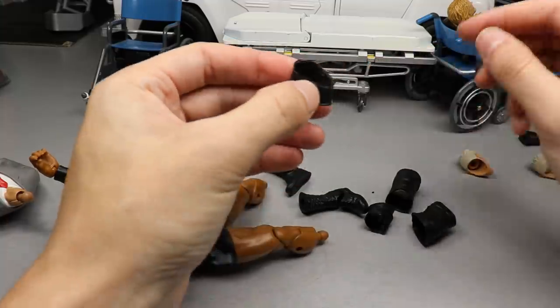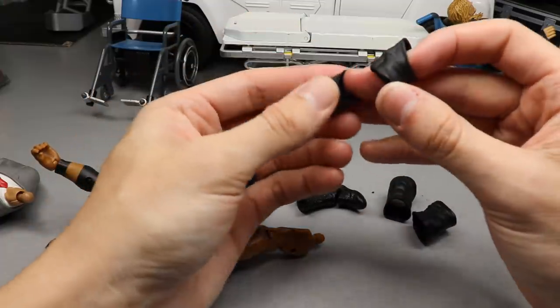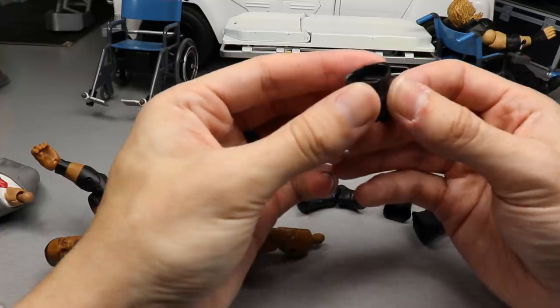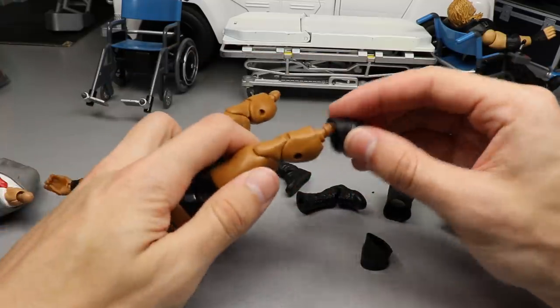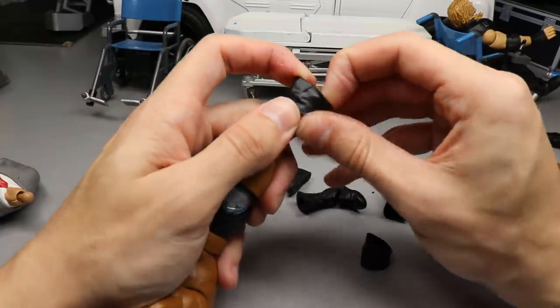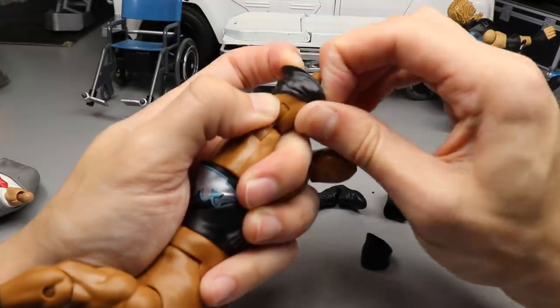Got to find out which, if you guys are wondering, I don't know if I've ever said this in an ever video, but if you are wondering which one goes on the right, which one goes on the left, they're actually printed on the inside of the knee pads. So just look in there, turn it different ways and stuff. I've put on smaller knee pads like this onto guys like Bobby Lashley and Rusev before, so they should fit.